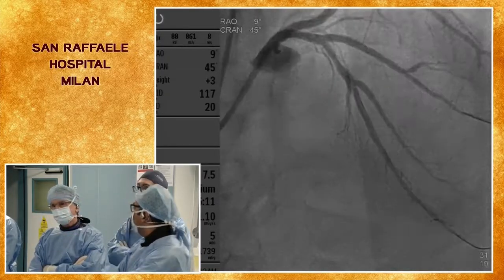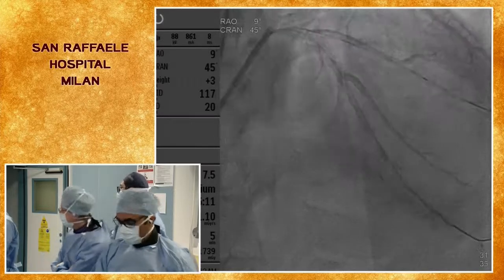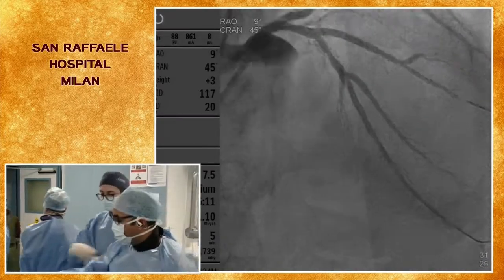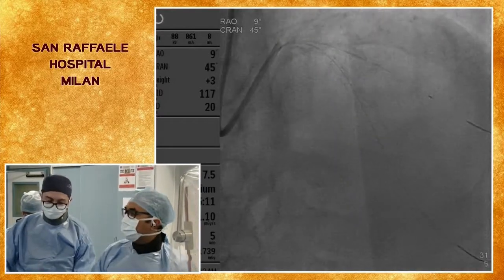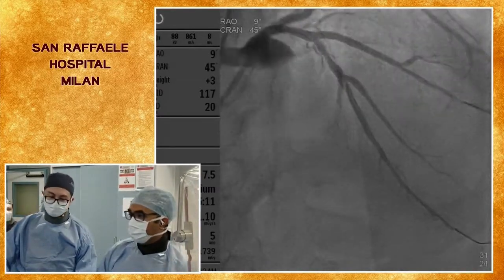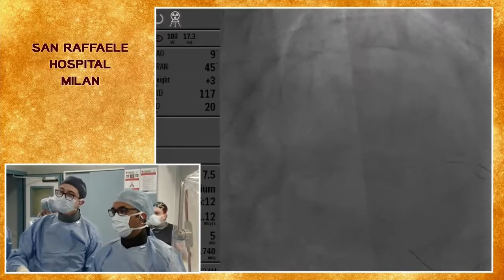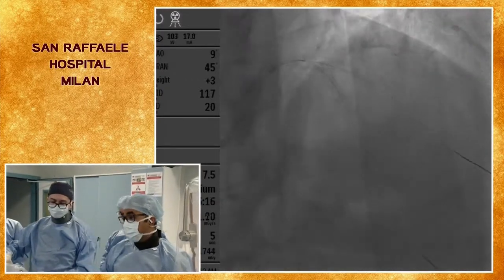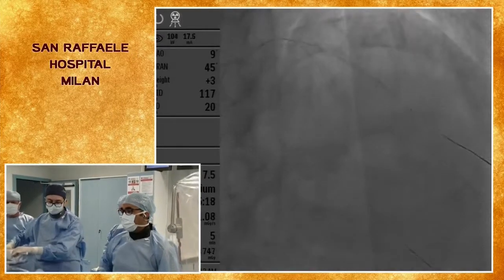Can you give me a drug-coated balloon? A 3.0 by 30 drug-coated balloon. I think having seen the IVUS, it convinces me we can try the drug-coated balloon. They usually say if you want to stent, do IVUS. In this case, I think the IVUS reassures me that maybe a drug-coated balloon will be enough.